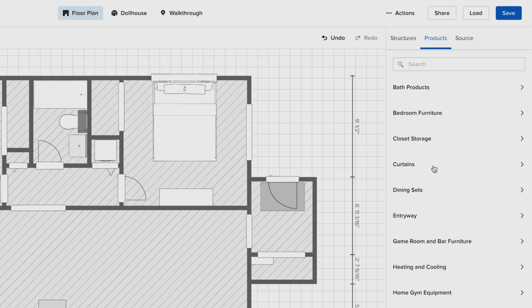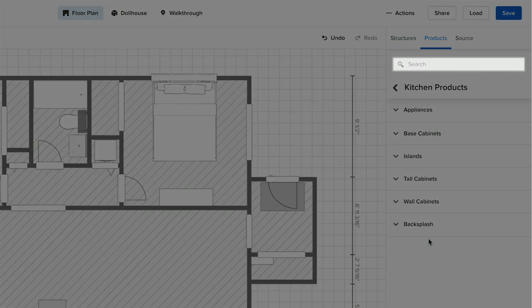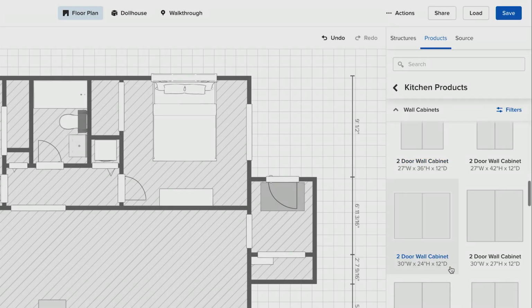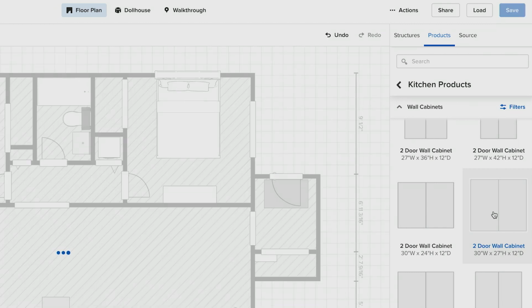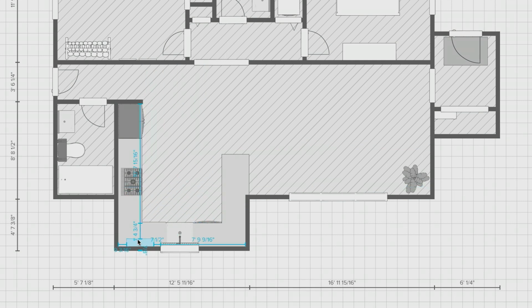We're gonna go into products, we're gonna find kitchen products. If you know what you're looking for, you can use the search bar here to find it, or we can flip through all the selections we have here. We have found the upper cabinet that we need, this 2-door wall cabinet here. We're gonna click that, and we're just going to drag it down to the location that we want it, right next to these windows. We can duplicate it by clicking that and adding one to the other side.